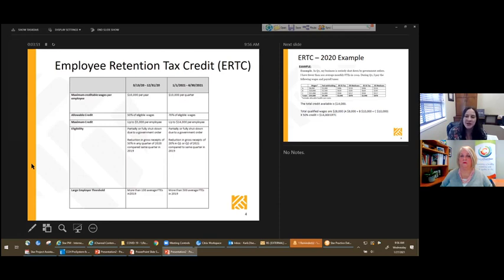In 2021, that was actually expanded to include more businesses. So in 2021, it's only a 20% reduction in gross receipts, which I think a lot of our businesses will have had and could qualify for.